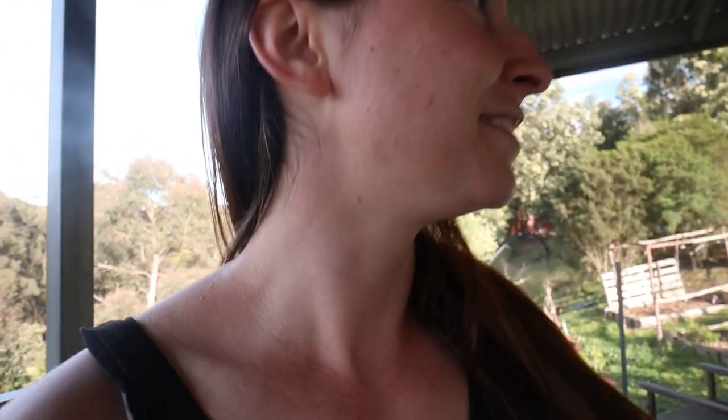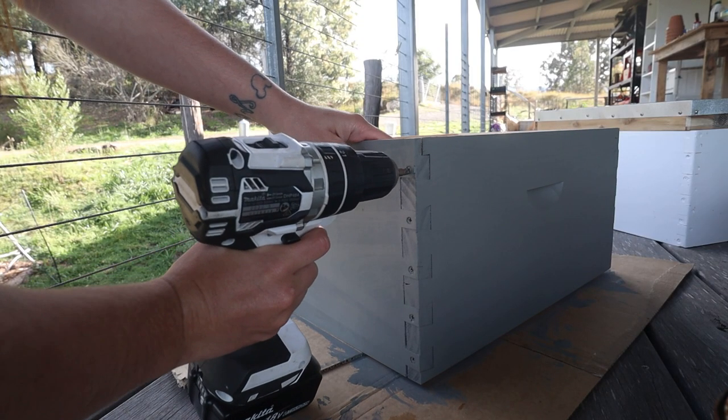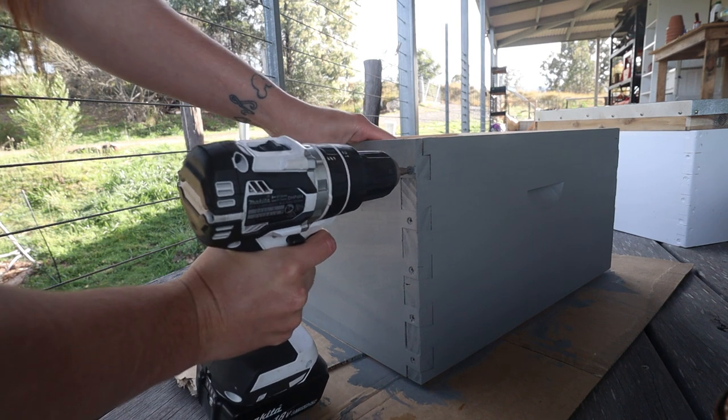So today I'm fixing up my mistakes. Unfortunately, that means the job is going to take twice as long, but it is what it is. So let's take this bee box apart, put it back together, and then set it up in our yard. I hope I can still take it apart considering that it's painted.